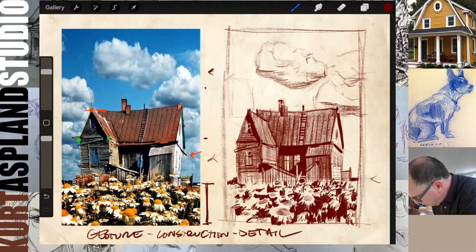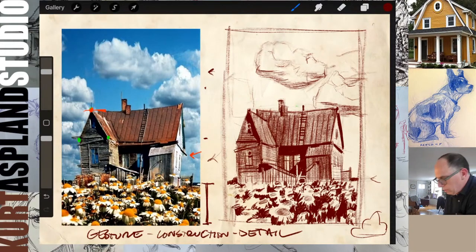Here's a little side note on the clouds. Let's say I have a cloud over here. I'm going to show you down here in this corner. When I go to shade clouds, I will put the bottom side in like this. And then like a core shadow, I will sometimes sharpen up and darken that edge right there. That will give me a sense that there is light reflecting up on the underside of a cloud. It's a great little trick to use.